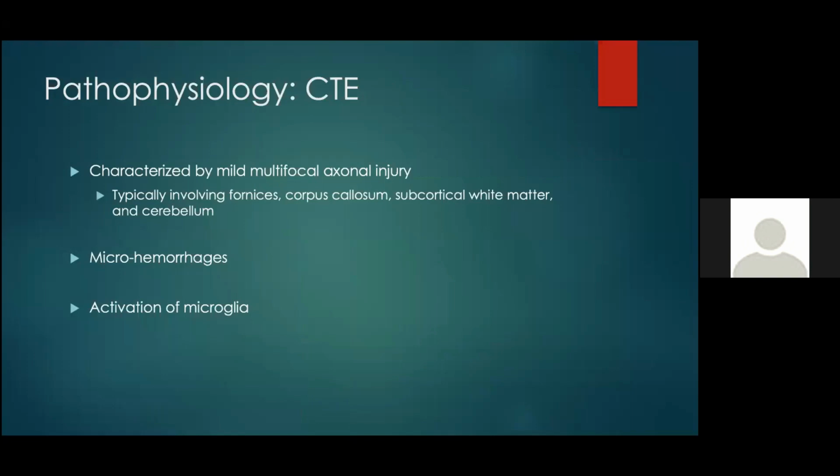Mild TBI or concussion is thought to be a mild multifocal axonal injury. It's just that rather than having a shearing of axons, you may just have some swelling and edema that temporarily stuns the tissue. They've done autopsies in patients who had recent concussions before they passed. They did see activation of inflammatory cells and also small hemorrhages.